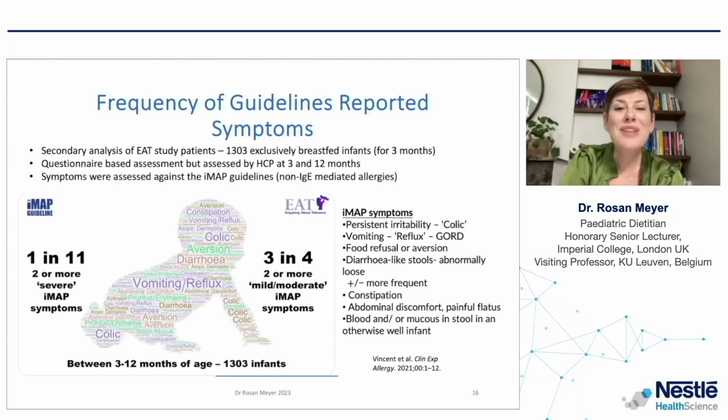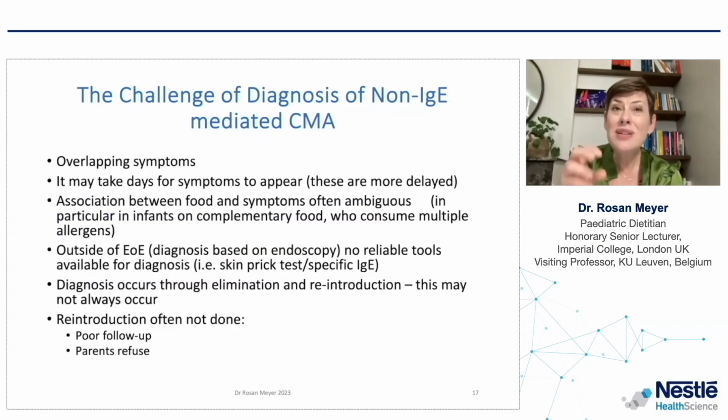But clearly, all of this has consequences. And the consequence really is that we have a diagnosis with overlap of symptoms, in particular around non-IgE mediated allergy. And part of the challenge is not only the overlapping of symptoms, but it also may take days for symptoms to appear. Typically, a delayed reaction can take 24 hours, 48 hours. This can be extremely complicated, in particular at the time when complementary foods are introduced. So it might be that within 2 or 3 days, families have introduced egg and wheat, in addition to yogurts and cheeses. So finding cause and effect.